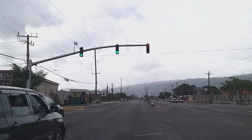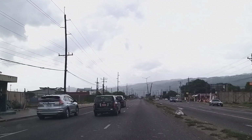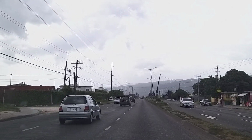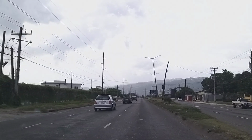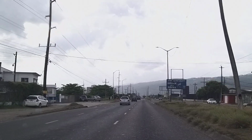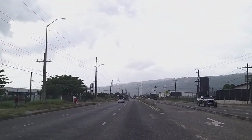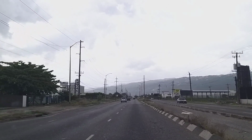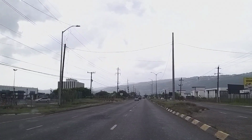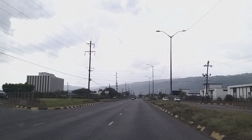So Spanish Town Road, that's what we're driving today. I think we'll end up on Mandela Highway, basically the Nelson Mandela Highway, popularly known as Ferry. So that's where we're going to end the video. So stay tuned, drive along. Alright, so we have Ray and Nevy on the left. That's what we just passed.